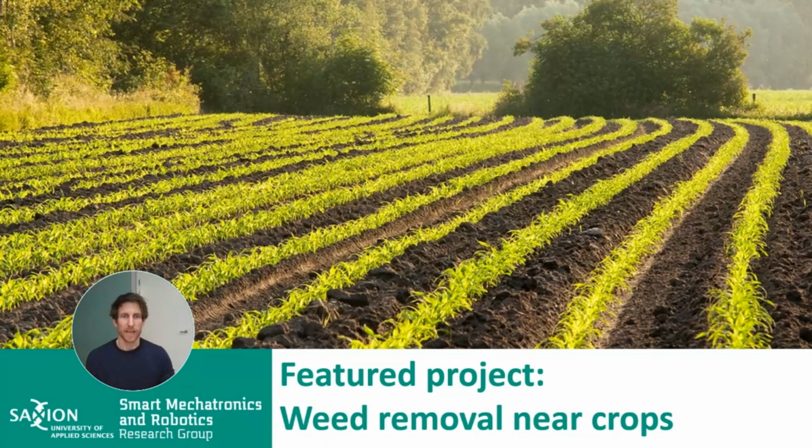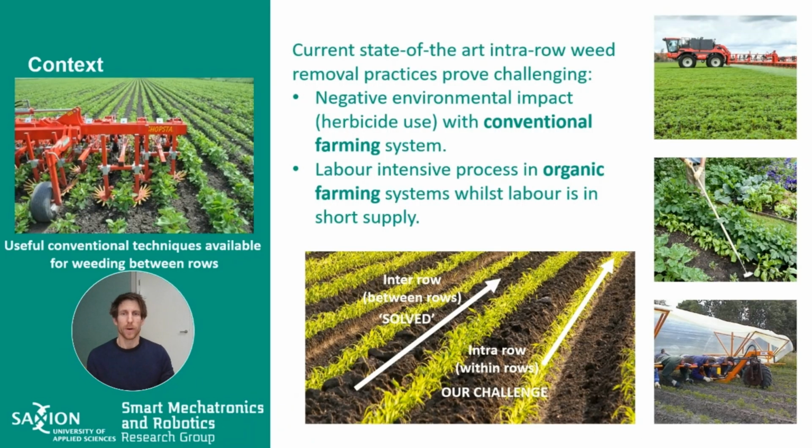For now, I'd like to highlight a project we did recently regarding the removal of weeds close to crops. In this project, the focus was on automating weed removal very close to crops, as those weeds are the challenge in sustainable weed management.